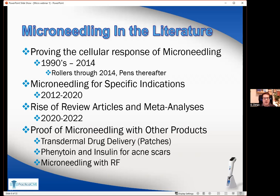We got a lot of review articles and meta-analyses because people just couldn't publish, and they had to. They were in a faculty arrangement, and they had to do something. And so when you search for papers during this time frame, be prepared to sift through a lot of people stating the same stuff over and over again, and a lot of meta-analyses are weak.